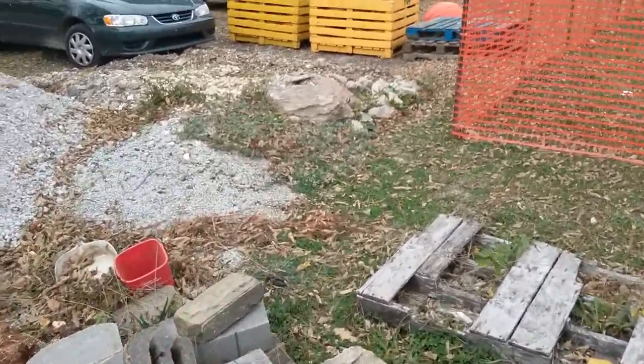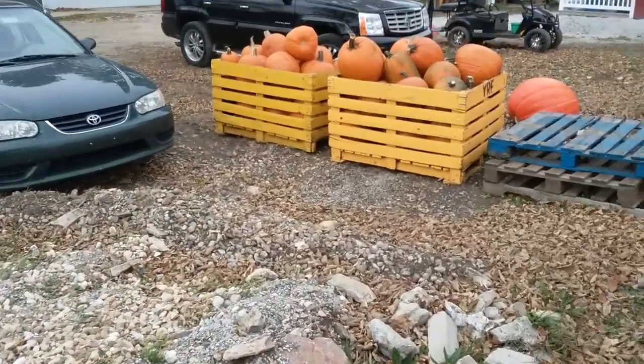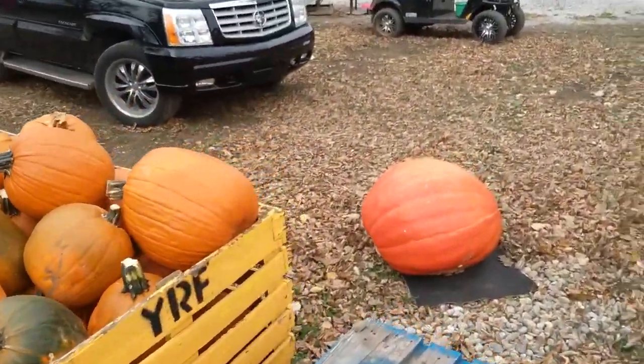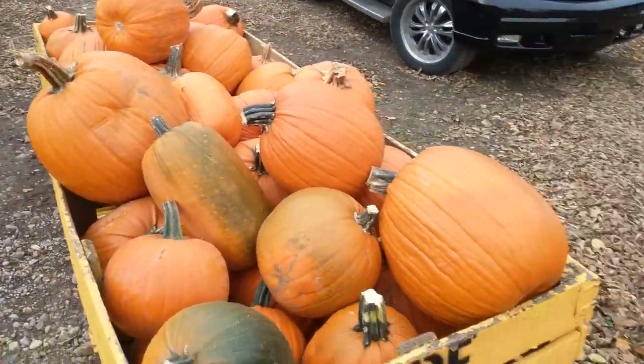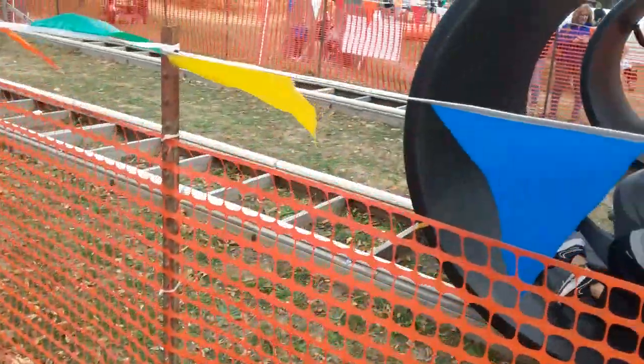And so now we're behind their little concession stand. I'll take you guys in there too. These must be spare pumpkins for sale. Boy, they got a monster down there. Look at him. They must have grown that big bad boy here. That's pretty cool. They got some monster pumpkins this year. Look at that thing, man. That's monstrous.